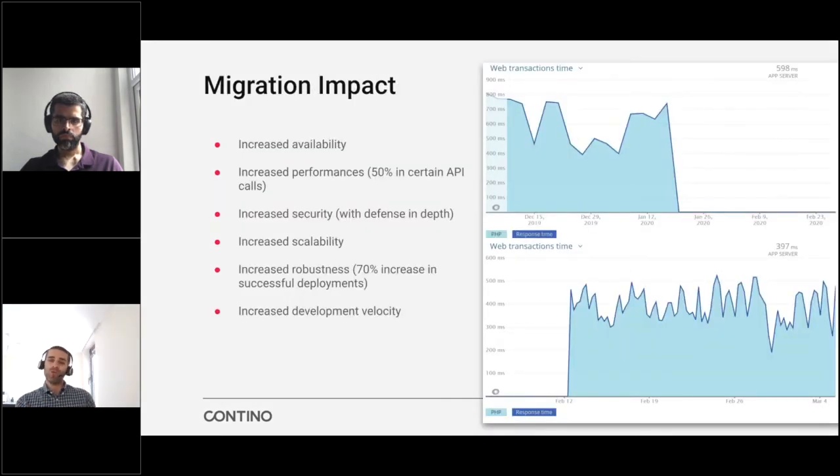We move off the mainframe, we move off on-premises, we go to GCP. So what is the migration impact? Well, look at the numbers here. We get significant performance improvements. These are some of the numbers that we managed to get out of this, and it's very interesting to see. You can see that the impact was massive.